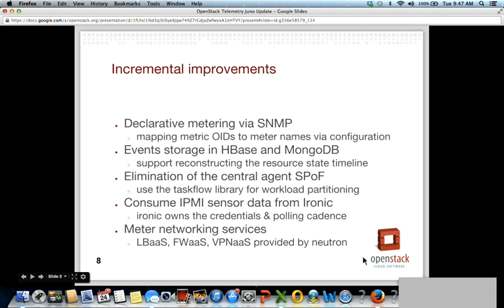The more immediate goals involve incremental improvements, various features that are widely requested and much desired, and are of particular interest to individual contributors in the Ceilometer community. So just jumping through these, one is, over the Icehouse cycle, which was the previous development cycle in OpenStack, we added the ability to do SNMP monitoring of host metrics. So for example, you can acquire things like the CPU load averages at a host level.